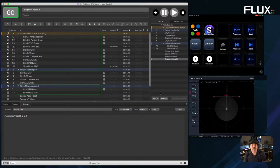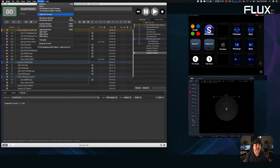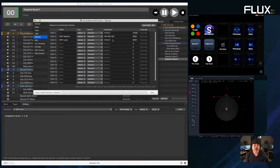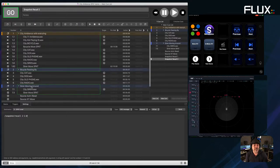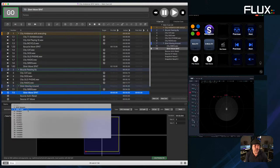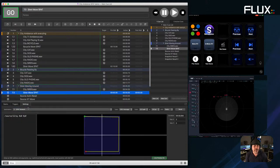And then will be the networking aspect. And as I was explaining, or just showing you briefly, if I go into the network settings, I already have those 2 destinations configured. So moving from a single machine to a dual machine would be as simple as saying, hey, your Q ear siren move, you're no longer going local, you're going on network.